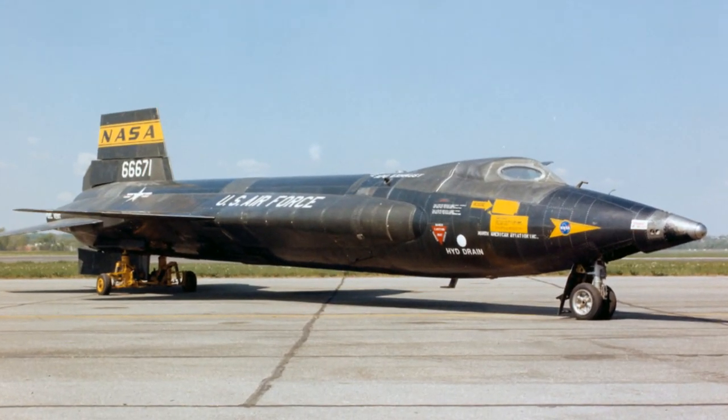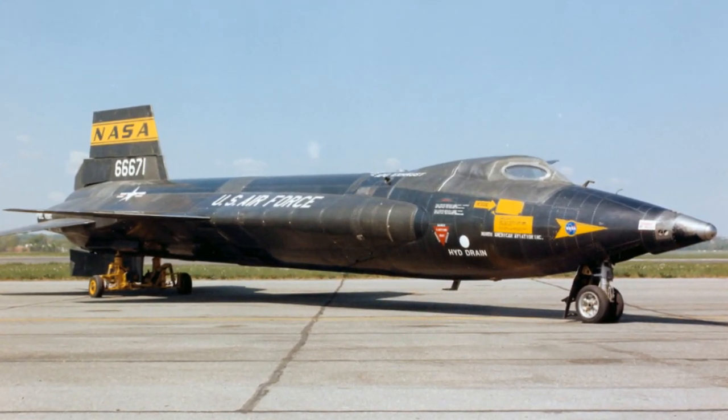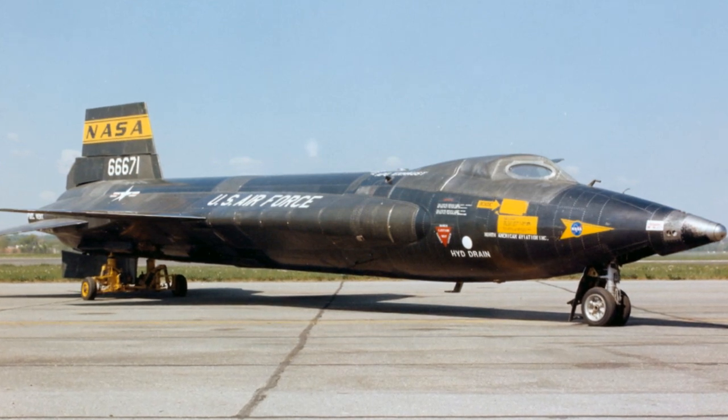Other records the X15 still holds is it flew at a height of 100 kilometers, and it is the first spaceplane. Maybe in the future the X-15's records may be broken, but for now, this is the fastest aircraft in the world.